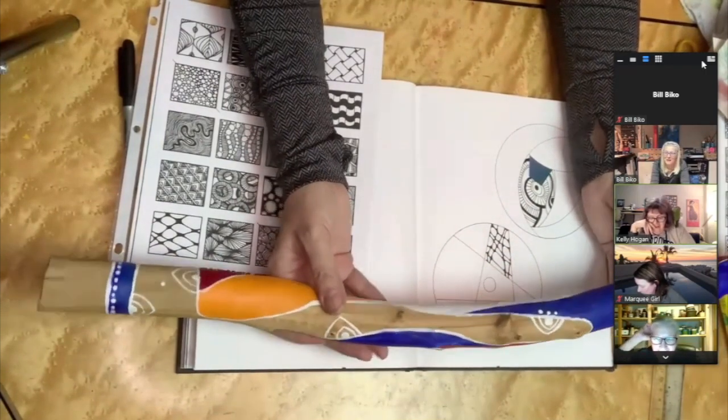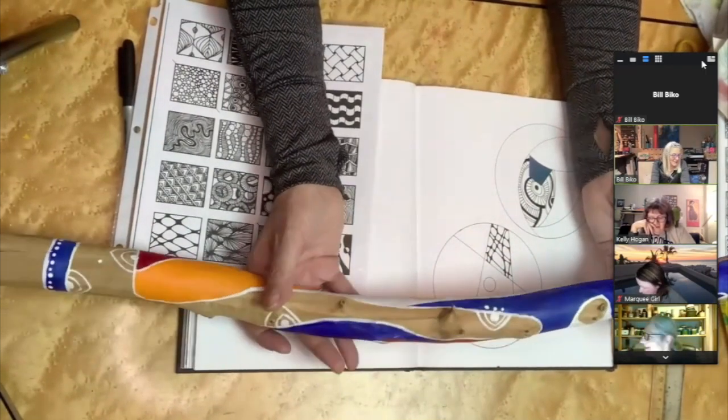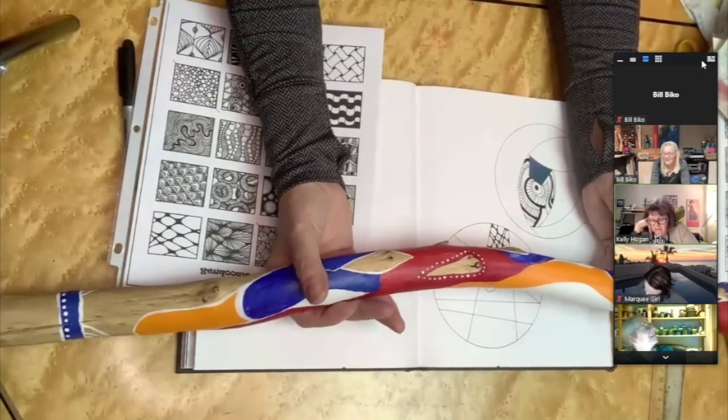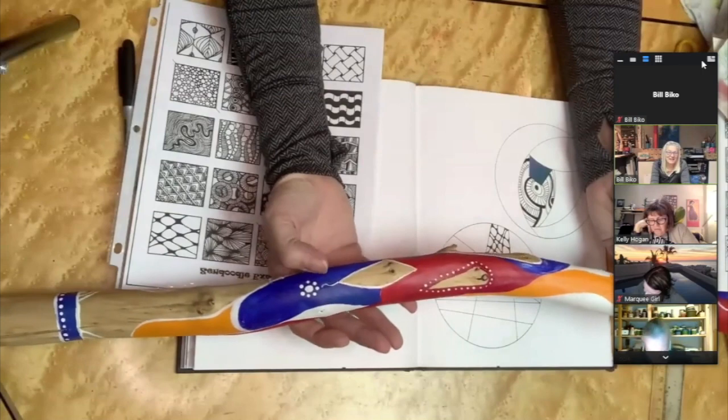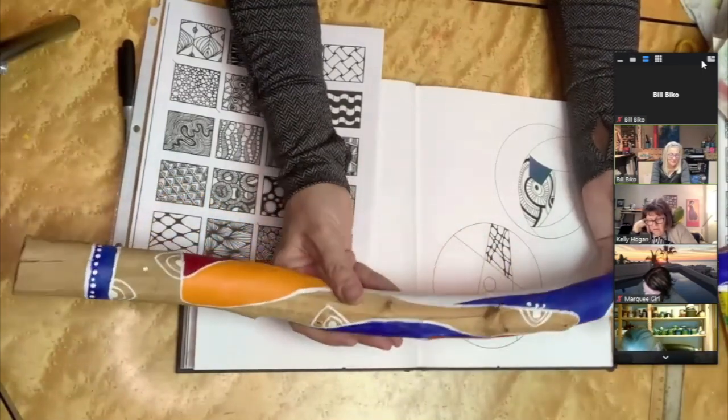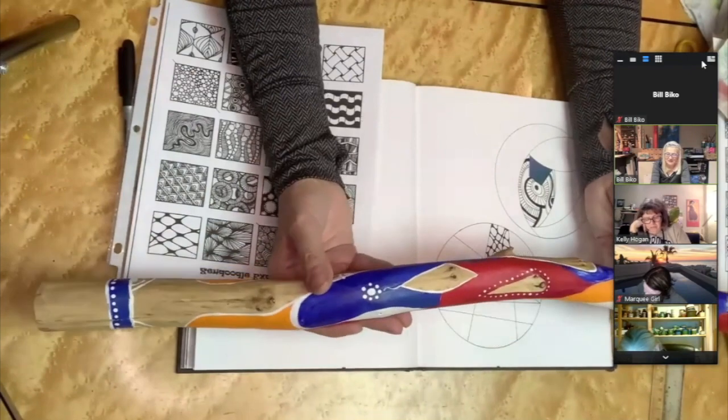One of the art projects, painted stick. Anyway. Yeah. It could be a talking stick. It could be, right? Yeah. Anyway. This one's not done yet, but painted stick is one of my projects that I would do with kids.